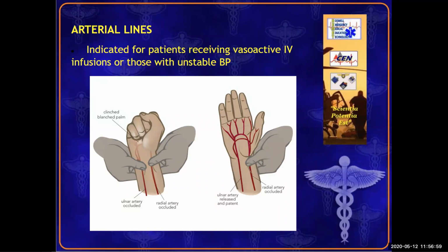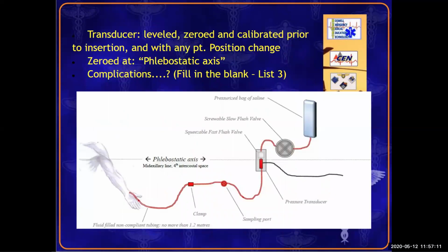Now, if you don't get a positive response to one of the vessels, you have to go to the other side of the body, or think about another site. Like instead of doing it radially, if both sides are messed up and they've got an abnormal Allen's test on both sides, then maybe look at the femoral artery.